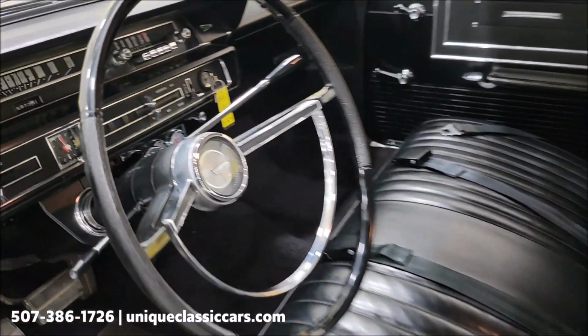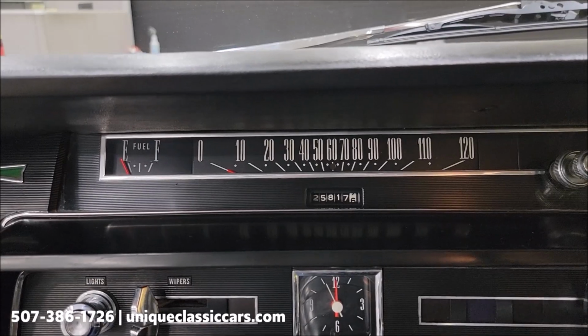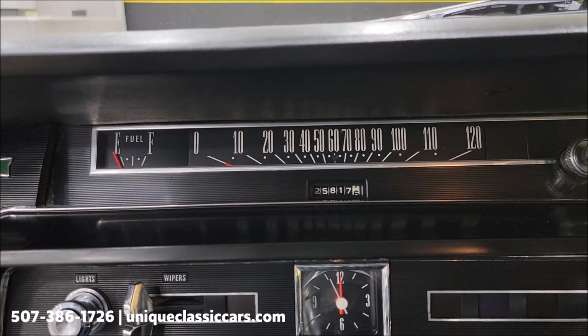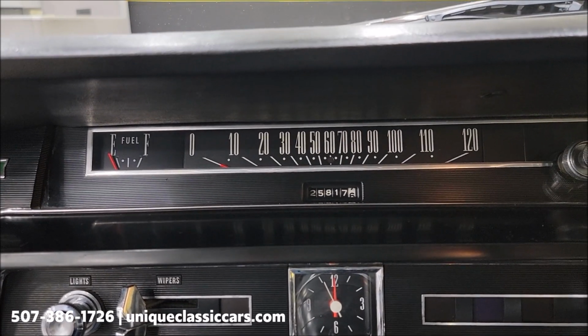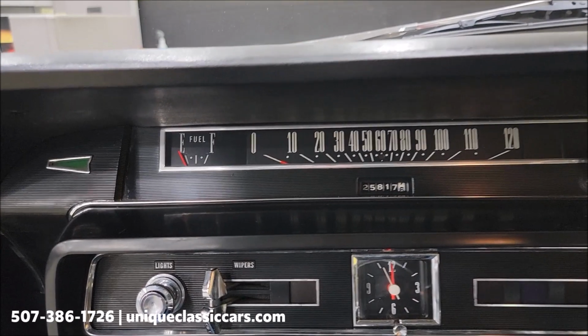Now, here we go. Here's your miles: 25,817. And again, the same family owned it since new. Uncle had it from '65 to 2007. Niece inherited the car in '07 and decided to part ways with it to make somebody a cool car.